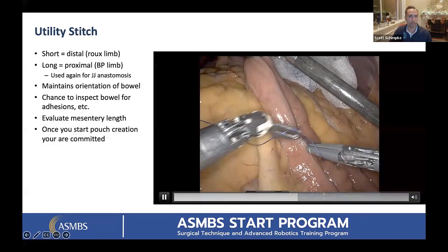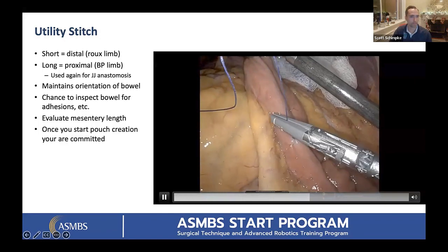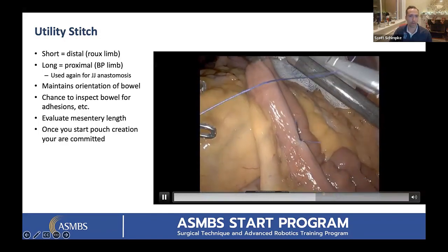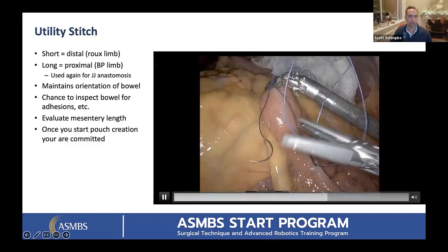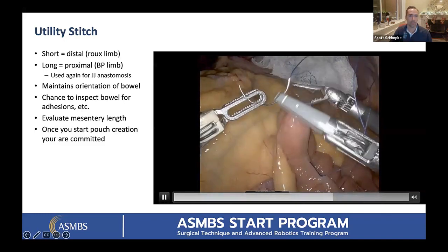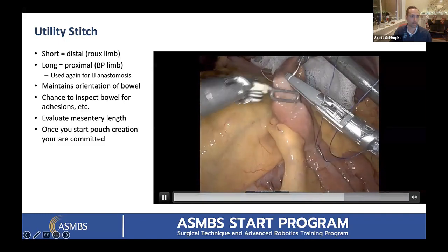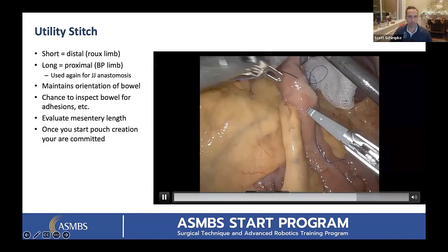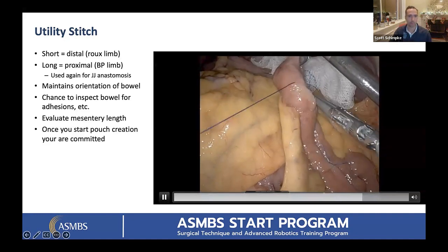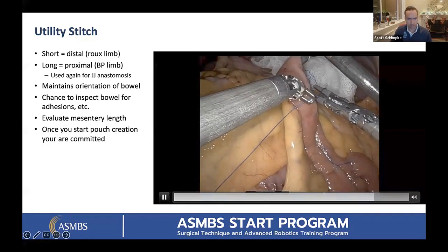So I put two different stitches in just to mark what's proximal and distal. You'll see there, we'll cut that one. That is distal, so that'll be the future Roux limb. And then I put another stitch more proximal, and that will be the future biliopancreatic limb. I like doing this just to also inspect the bowel, make sure the mesentery length is adequate. Nothing worse than doing a bypass and realizing your Roux limb doesn't reach.